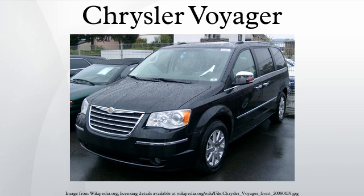4th generation. From 2001 to 2003, the Voyager was offered in the SWB model only, replacing the SWB Plymouth Voyager. It resembled the Town & Country more than the previous generation. The only major cosmetic difference besides the trim was the placement of the Chrysler emblem on the grille. After the 2003 model year, the Voyager was discontinued and replaced by the Chrysler Town & Country, SWB model.